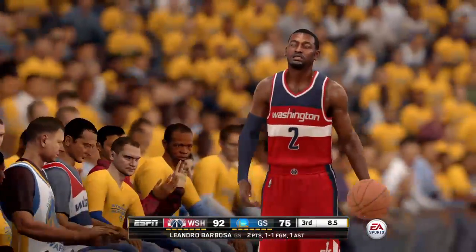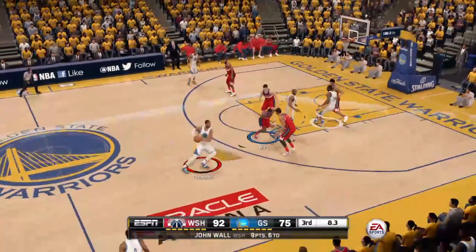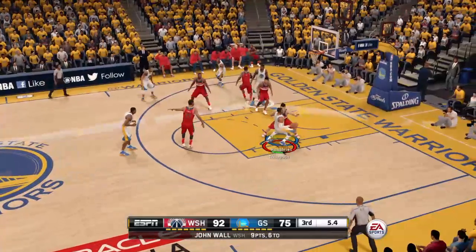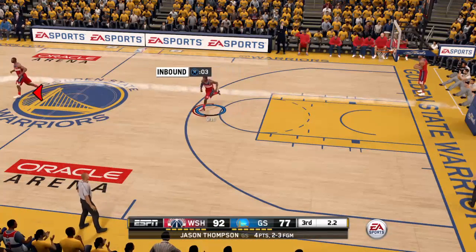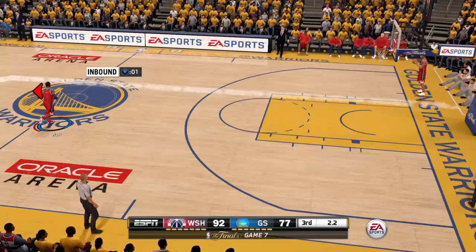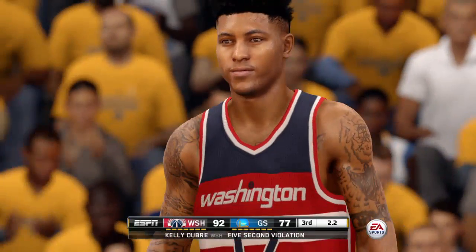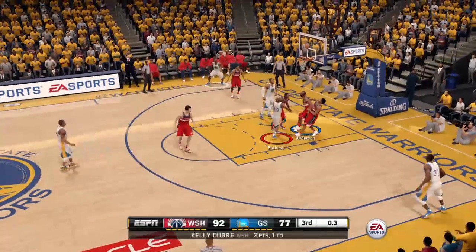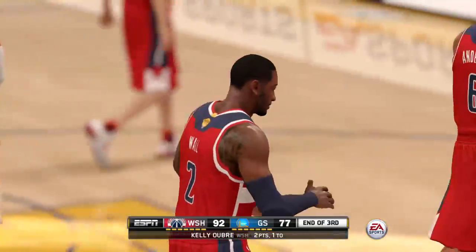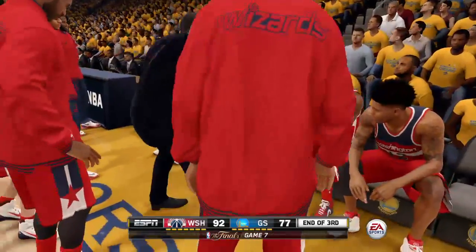Backcourt violation, Washington. Ball's in. Thompson on the drive. Thompson fires away. And Jason Thompson with the bucket. It's a 5-second violation, so it'll be Warriors ball. The ball's alive. The two defenders converge. 3 quarters complete. The Warriors down by 15. We'll have more NBA action coming up for you right after this short break.